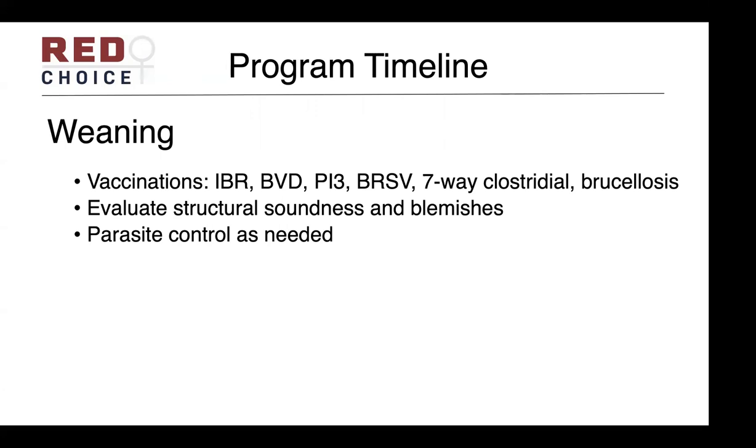In addition, there's a requirement for a brucellosis vaccination. So calf vaccination for brucellosis doesn't necessarily need to be done at weaning age. You could do it up to yearling age; that is the requirement. But just bear in mind that it does need to be done.